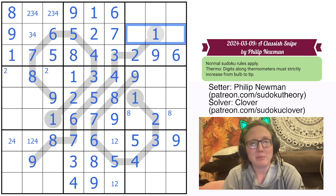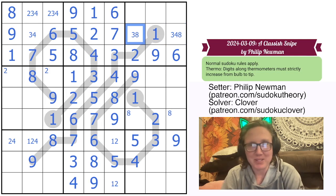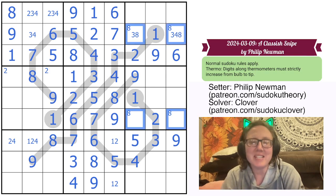So now we need 3, 4, and 8 here. That can't be a 4. And I don't think that this is necessary to the solve, but I thought this was really charming when I was first solving this one, so I'm going to go ahead and tell you guys about it. So I have 8s here or here, and 8s here or here. This looks like an X-Wing. You're free to call it an X-Wing.